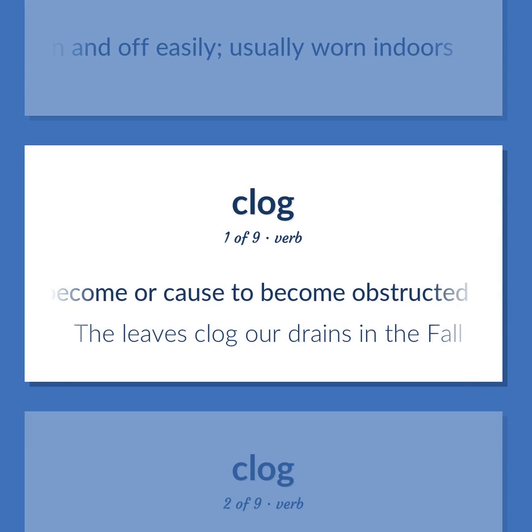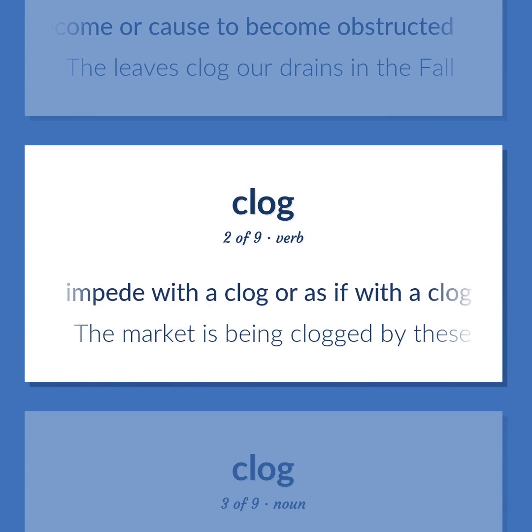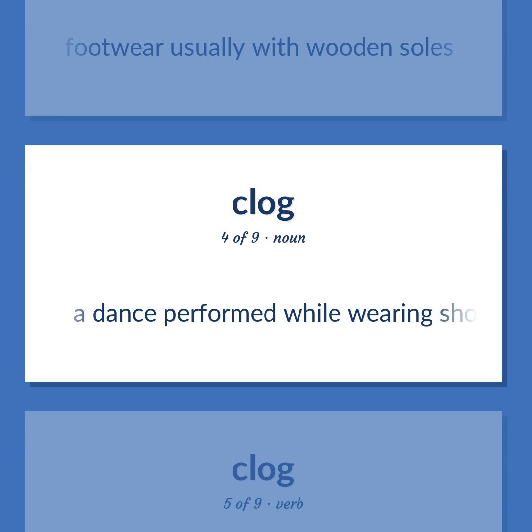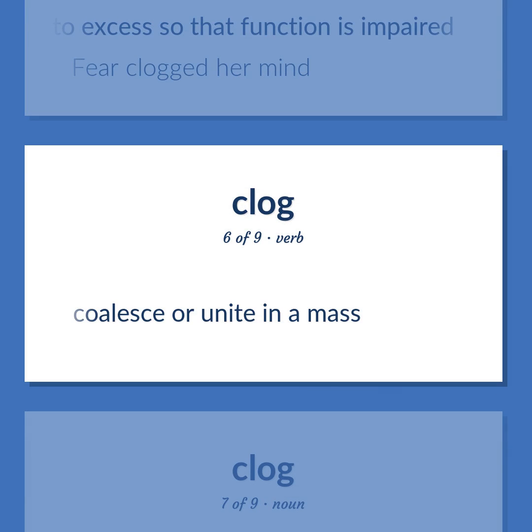Become or cause to become obstructed. The leaves clog our drains in the fall. Impede with a clog or as if with a clog. The market is being clogged by these operations. Footwear usually with wooden soles. A dance performed while wearing shoes with wooden soles, has heavy stamping steps. Fill to excess so that function is impaired. Fear clogged her mind. Coalesce or unite in a mass.